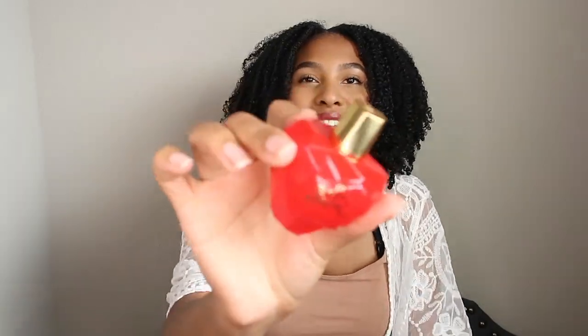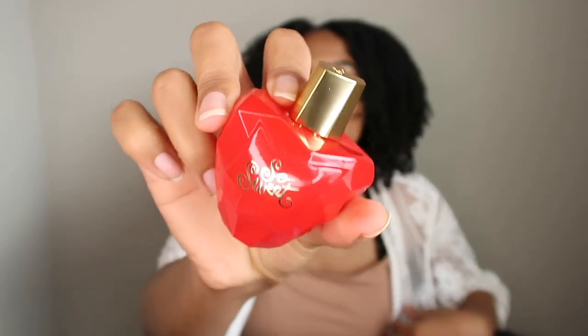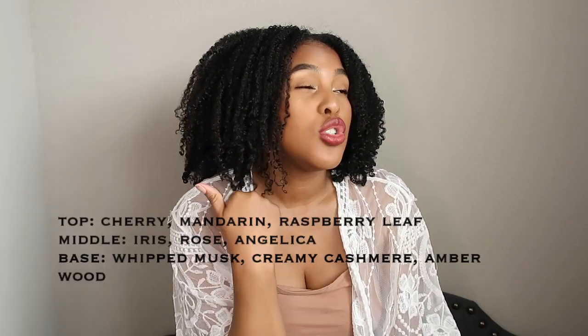Speaking of cherry, I have Lolita Lempicka's So Sweet. That's what she looks like. Ooh, this is juicy cherry. That's all I get. Juicy cherry. This is Cherry City. Very, very spring to me, very summer to me.